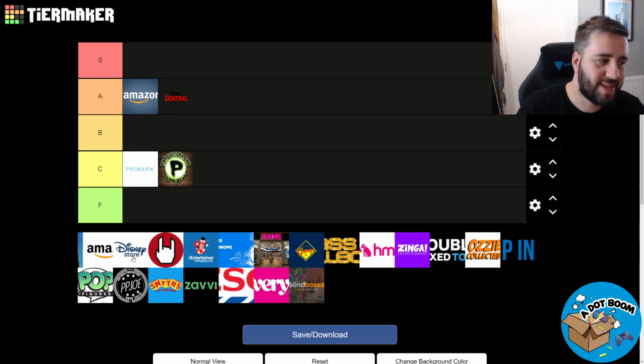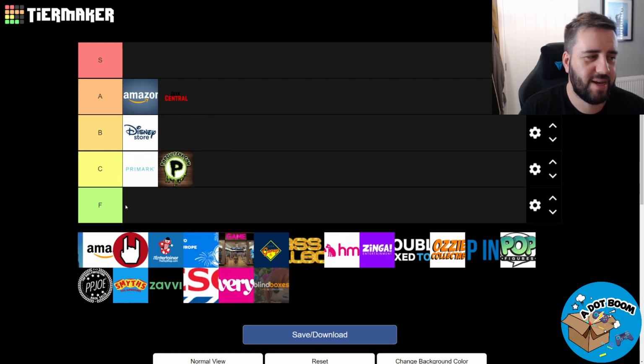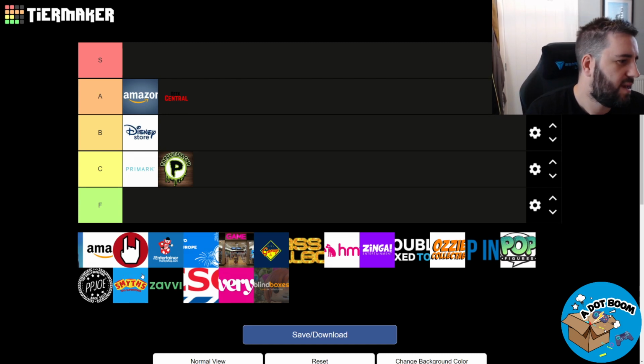Up next, Disney Store. Now the Disney Store, I've really only used online to actually buy pops. I've been in the Disney Store but never really bought any pops. So yeah, I haven't had any bad experiences. I haven't had super good ones either. I think we'll stick them in B, because the pops I have ordered from there have always arrived well, and I like the packaging. Inside the box it's got all the Disney characters and stuff. You could colour it in.